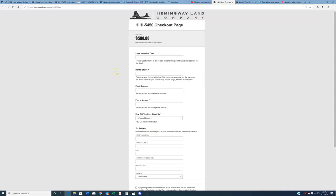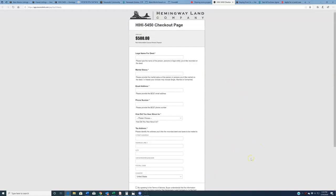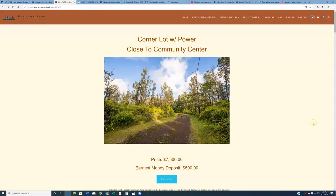Here at checkout, we ask for a couple things: legal name for deed, marital status, and tax address, just sort of all the information that we need to convey a property in the state of Hawaii. And once you fill this out, on the next page, click Next, enter your credit or debit card information, put down the $500, and then as noted, we'll be in touch with you to see if you want to separate the rest of the $7,000 out of some multiple credit cards, or if you want to close through a title company.